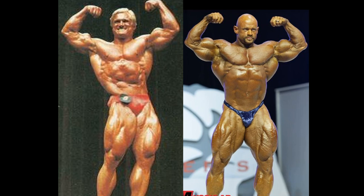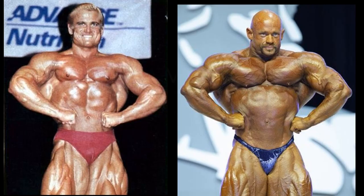But anyway, guys, Branch Warren, with all due respect to Tom Platz, does get a pose in the front double bicep. But again, guys, it is hard to gauge the sizes. They're very old pictures versus 2009 here for Branch Warren. Now the front lat spread.